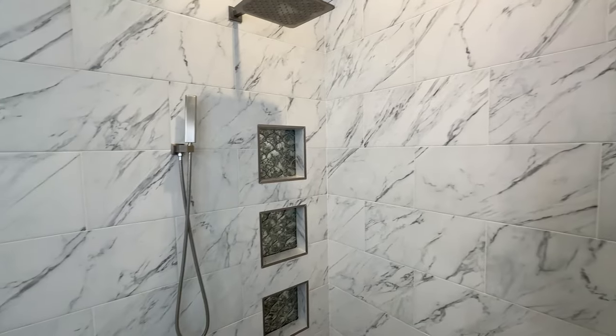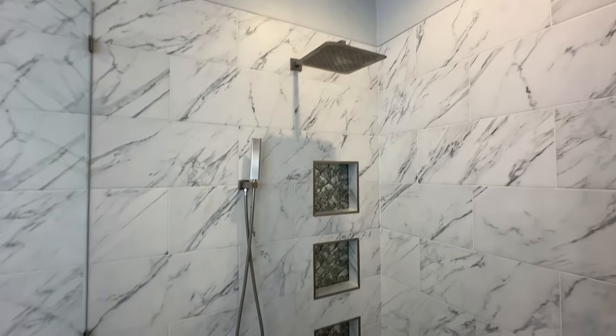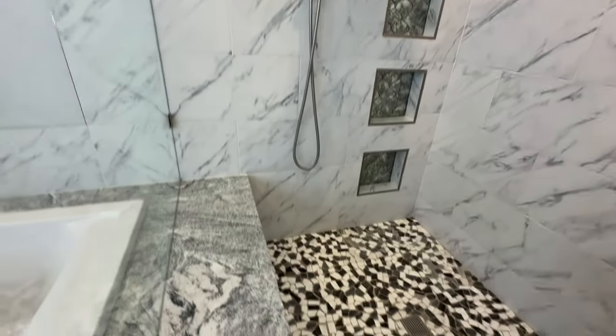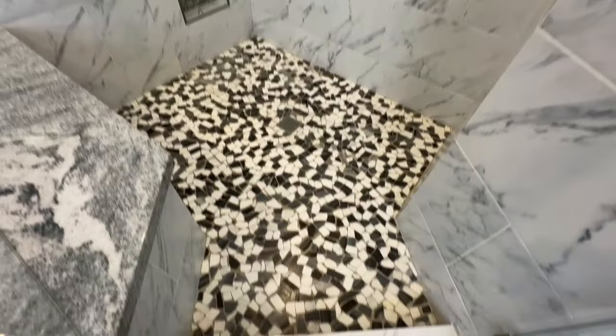And it looks like it's the same touches as the other guest bathroom. Like that shower head with the spray, the little bench, and the niche areas. And this is beautiful too.